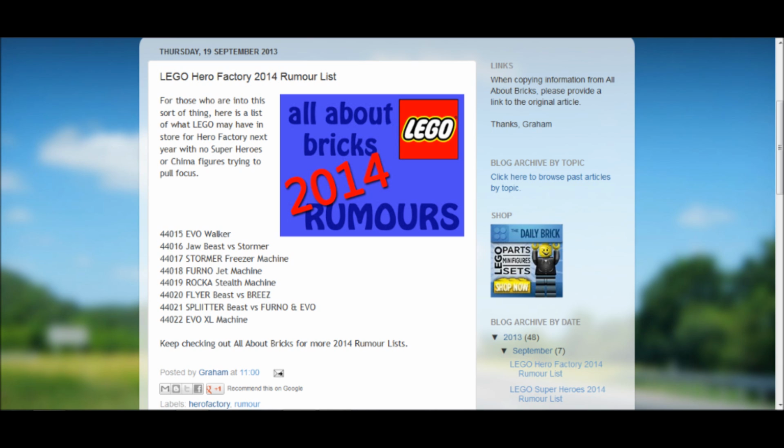I would be fully in support of an XL if they're fighting large villains. That was the point. They made ROCKA XL so they could fight Witch Doctor, who was like a $30, twice the size set. They made Stormer XL for absolutely no reason, to fight a motorcycle guy. They made FURNO XL for absolutely no reason, to fight Pyrox, who was smaller than him.